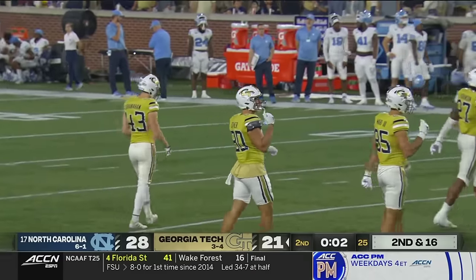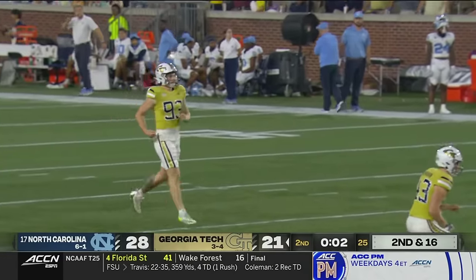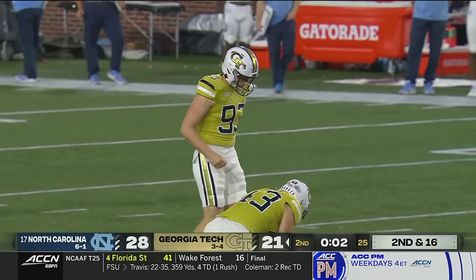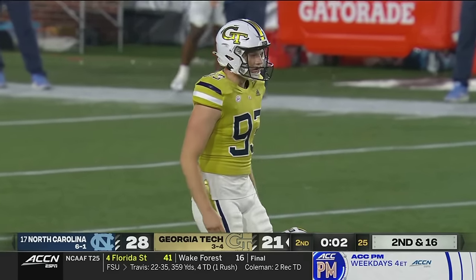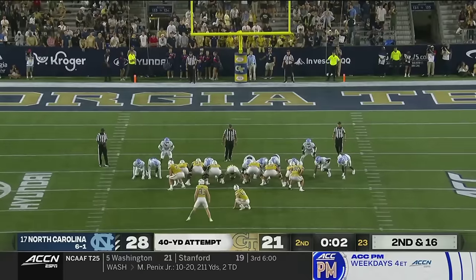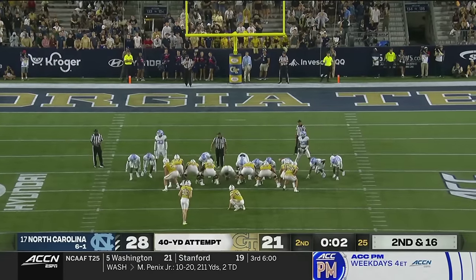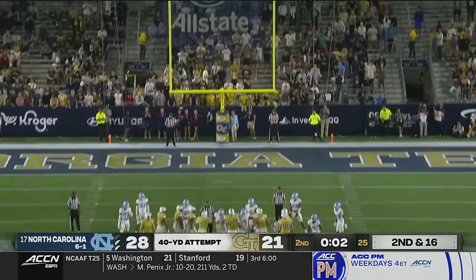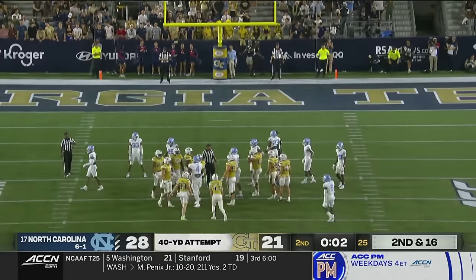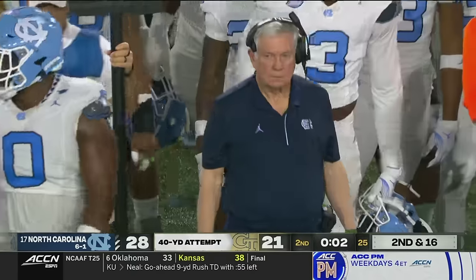And Wes, if you'd have told Brent Key you could go into the half at 28-21, would he have taken it? Yeah. I think he might have. Would he have taken it at 28-24? Probably so. 40-yard try for Burr. And Mack Brown, knowing that they're not eligible for carryover, burns one of his remaining two.